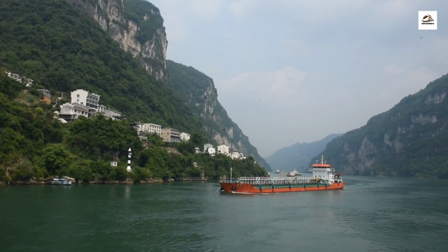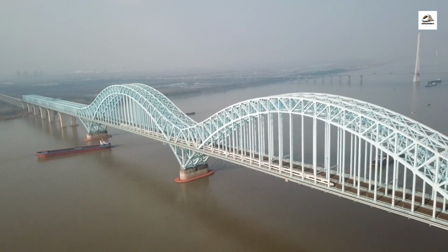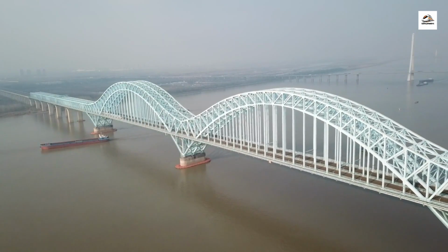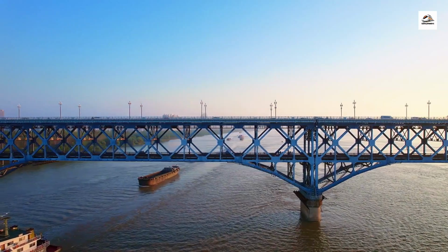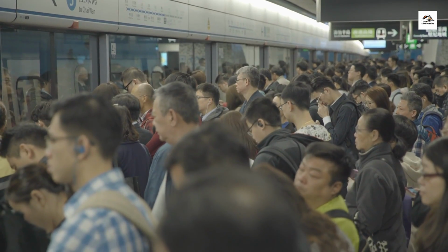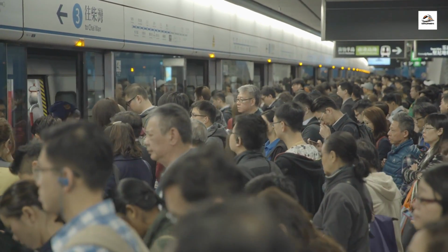The Yangtze River crossing. While crossing the Yangtze River, the train passes over the Nanjing to Shanghai Bridge, an impressive 6-track railway bridge that was a major engineering challenge. The bridge is designed to handle high-speed trains as well as slower conventional trains, making it an essential hub for both freight and passenger transport. It's one of the few bridges in China that accommodates such a versatile range of rail traffic.